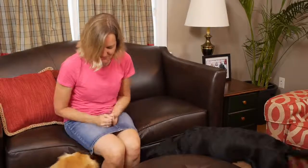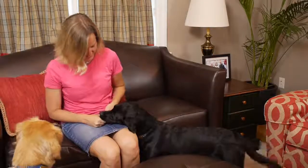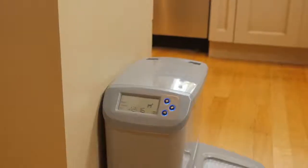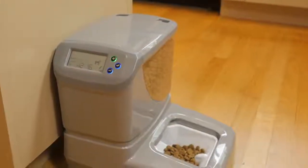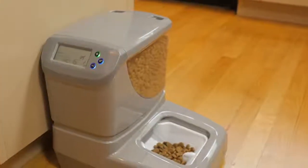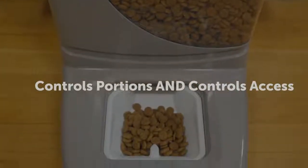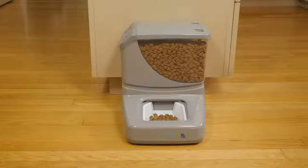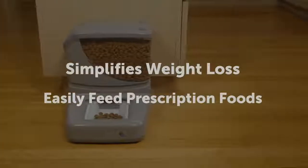If you're like most veterinarians, you may struggle getting pet parents to comply with your feeding programs, especially in multi-pet homes. Now, there's a revolutionary new tool, the PortionPro RX, a professional-grade, intelligent pet feeder that controls both portions and pet access to food. This game-changing device is designed to simplify weight loss and feed prescription foods more easily.